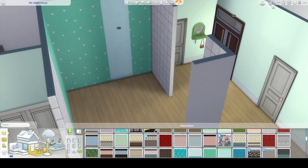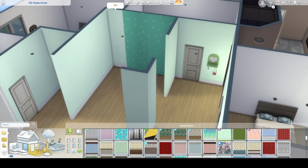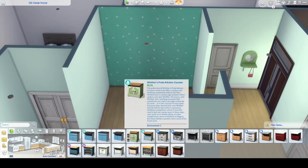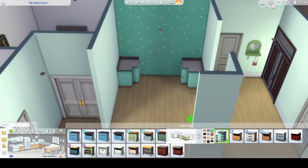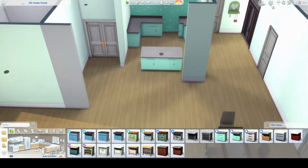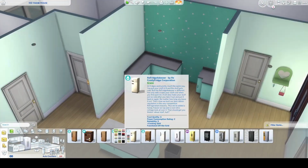I mean, this isn't even a house. I chose an apartment because I'm honestly not the best builder. I do really enjoy decorating interiors though. I would say I'm okay at it. I'm definitely better at interiors than I am at just building houses and exteriors. And I'm also really bad at terraforming.